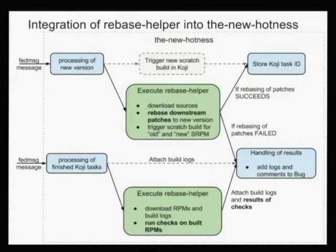Therefore, rebase helper catches old and new triggers regarding Koji, downloads RPMs, downloads the build logs, and runs several checks which we implemented. Not only one, we need all of them, because each tool provides different information. And at the end, if it was a success, then we add the logs, results, and other stuff to Bugzilla. Is it still realistic? Yes.